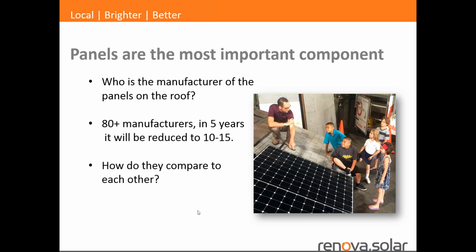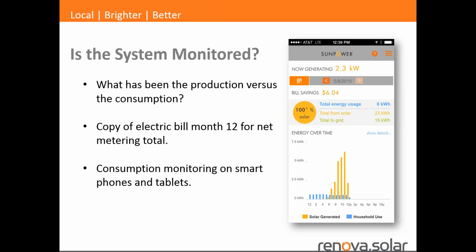The different systems that are out there, you want to know, is the system monitored? So if there's a home, whether it's your listing or whether it's a home that you're working with a buyer, you want to understand how will that buyer that's going to take possession of that home, how will they understand what their production is of energy on their rooftop through the solar system versus the consumption of what they're actually using in the home. And that's really very important.